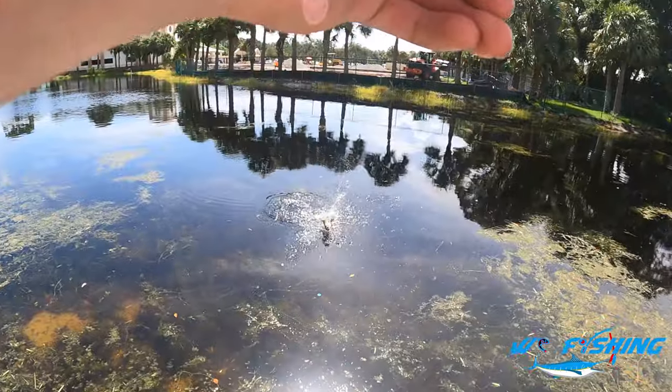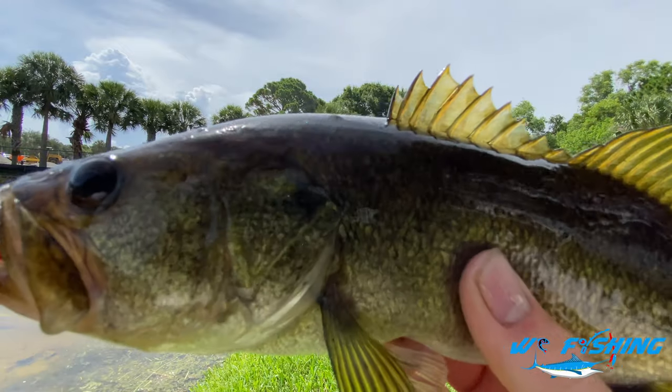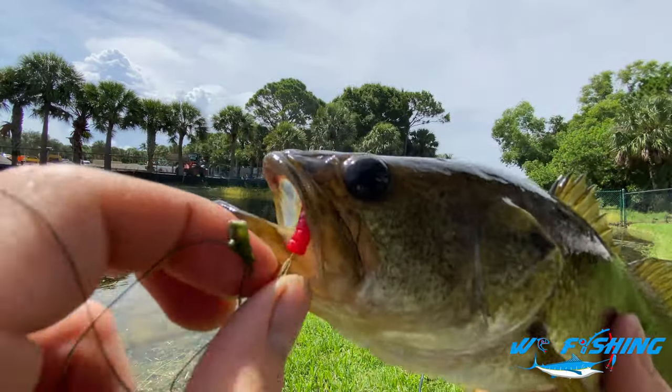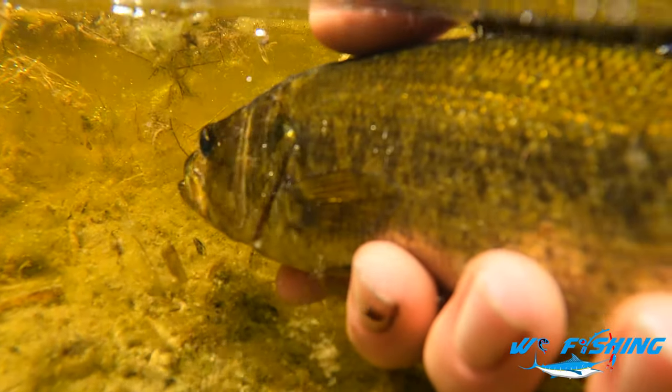There we go. Got something. Oh, that's a largemouth. Nice. Bass picked that up. Well, there we have it, y'all. Little dinker largemouth in Florida, but a largemouth nonetheless. Nothing good sized here, probably because I'm using a trout magnet. I'm trying to catch some bait, and this thing came up and picked it up. Awesome little catch. Just going to get a release on this largie.